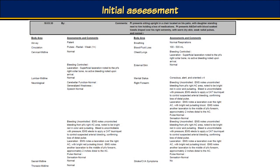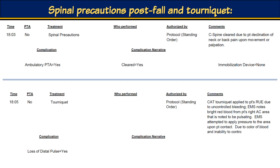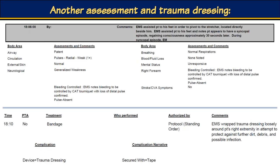Now, we just did a screenshot because I wanted you to see the detail of exactly what they documented. They did a spectacular job with this. Patient was alert and oriented with a blood-soaked towel draped across the patient's right extremity. They elected to go ahead with the CAT tourniquet to control the suspected arterial bleeding, and once they got that in place, they had loss of distal pulses. So very, very nice job with that. They remembered their C-spine clearance. They got their tourniquet in place. Once again, due to the color of the blood and inability to control it, the tourniquet was placed. Very, very good job. And again, pulses were lost. So they did exactly what we needed.